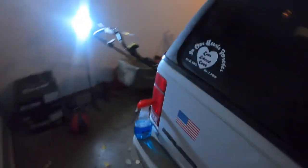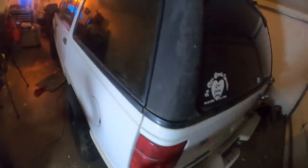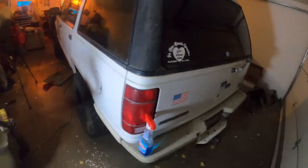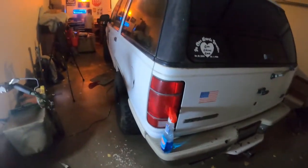But I got a few ideas in mind for this truck. Like I said earlier, tires, possibly a lift kit, and I'm thinking we're gonna do a Raptor liner on it around the whole thing. But we're gonna keep these colors. I want to keep it white and tan just because it's an Eddie Bauer and it just goes with it so well. Not sure if I'm gonna keep the chrome bumpers, but we'll see.